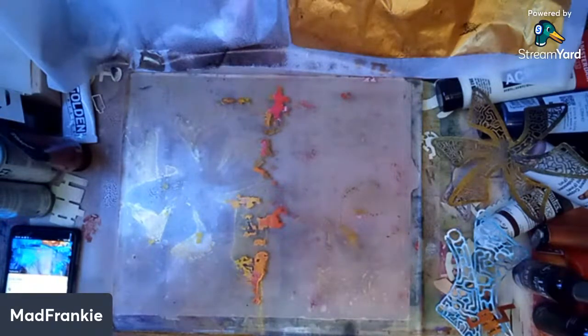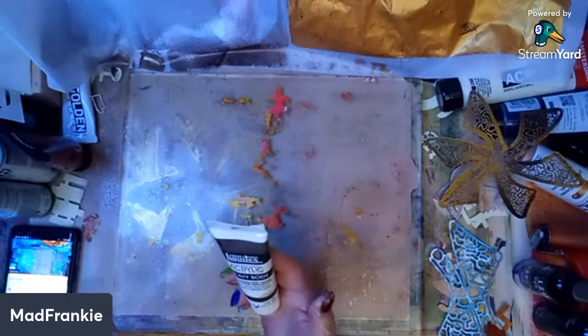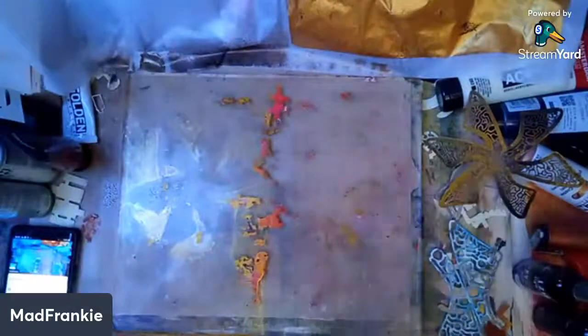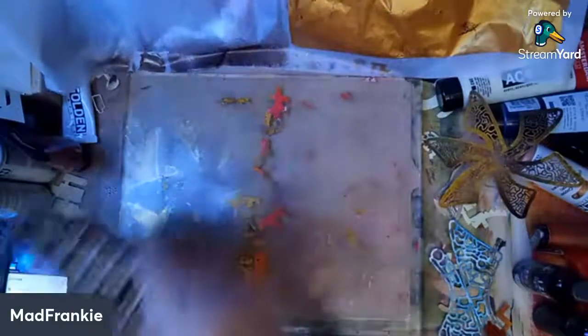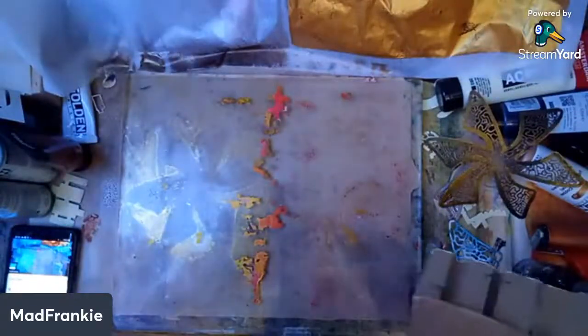So what am I going to pull this with? I wanted to try that other quinacridone, didn't I? The Liquitex quinacridone burnt orange. So I'll probably do that. Or I could put black down, pull that on there, and then put burnt orange on the rest. Or maybe next time. I don't know. I'm stuck at the moment. Sitting in the pit of uncertainty.